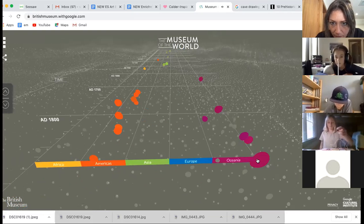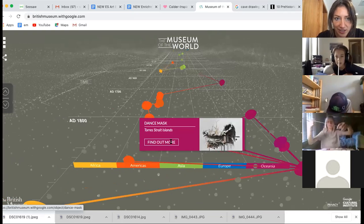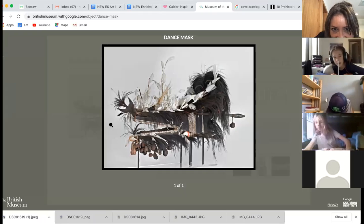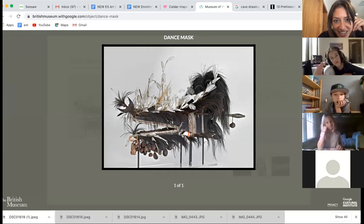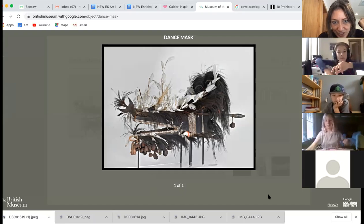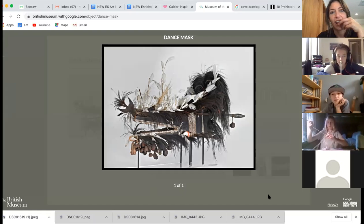this one. Whoops. A dance mask. Ooh. That looks uncomfortable. Yeah, I'm not totally sure how that really fits on. How the heck? I would say you put your head in the big back part, and then you can see through the nose. Okay. Teeth on that thing look sharp.